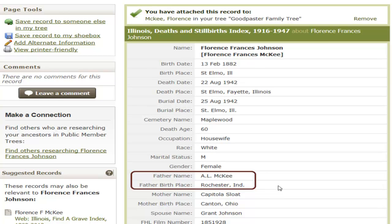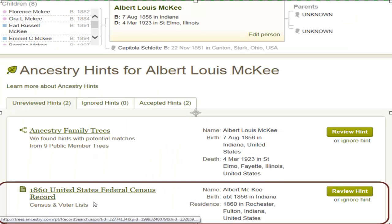To review, that 1860 census record also was for Rochester, Fulton County, Indiana, and at this time Albert would have been only about 4 years old. So there's a good chance now that I have the right guy. This is some additional evidence for me.